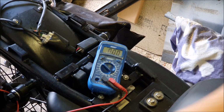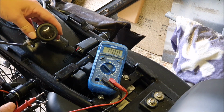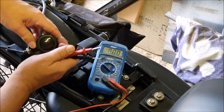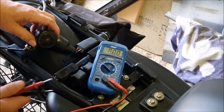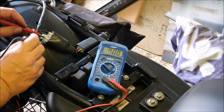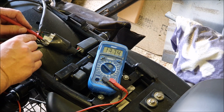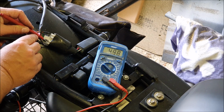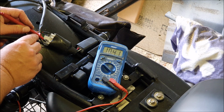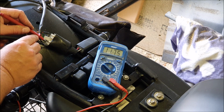Don't know if that's what it should be or not. Let's try the other one that isn't working. Yeah, you can see not much going on there at all now. But the voltage is doing something pretty similar. So it's at least consistent between the two sides.